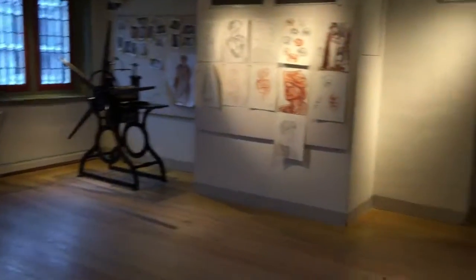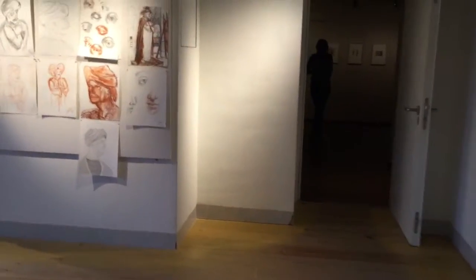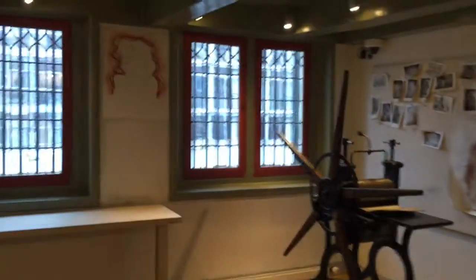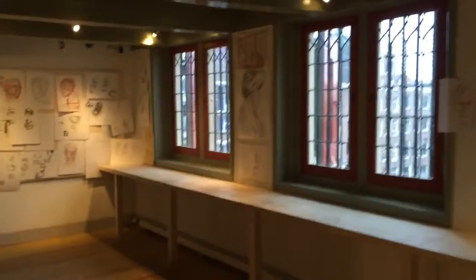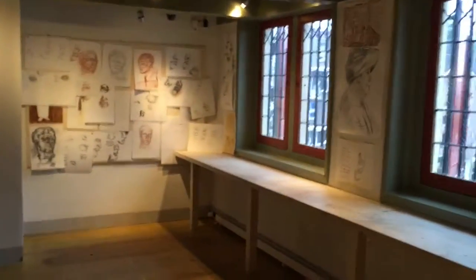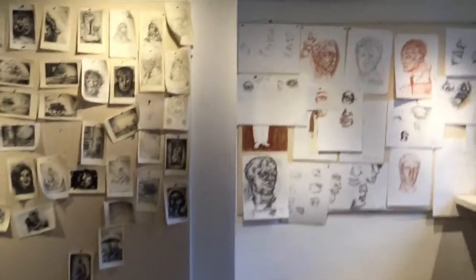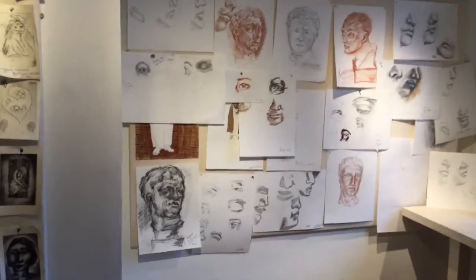And this is his pupil's studio. Apparently he had a lot of students, and they said that there were some that produced drawings that it was difficult to tell which ones were Rembrandt's and which ones were the students', because they were so good at copying his style.